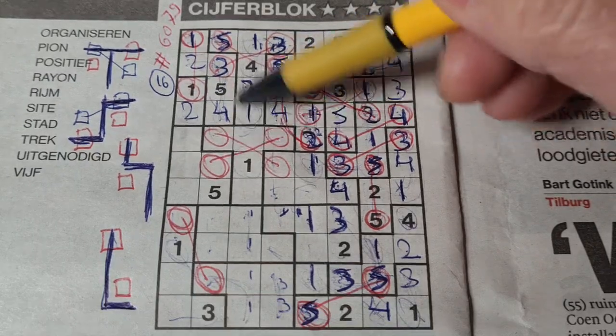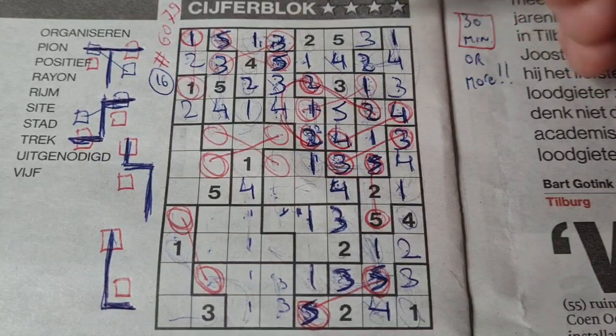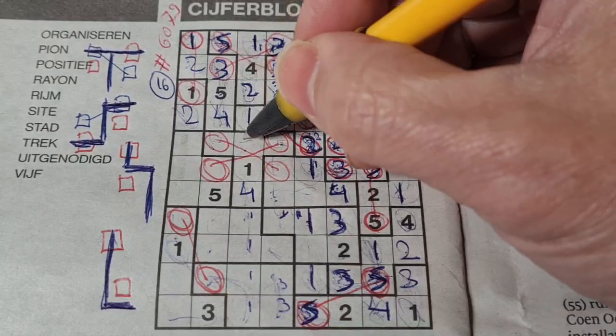Alright, these 2 boxes can be 4, those 2 boxes can be 4. So 1 box left for the 4 in this T-shaped area should be there. This box can be a 2, that box can be a 2. So 1 box left for the 2 in this T-shaped area should be there.